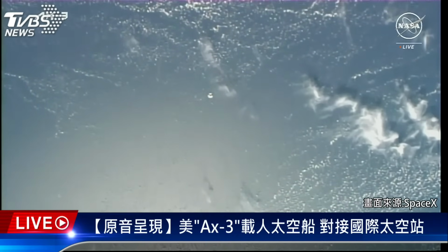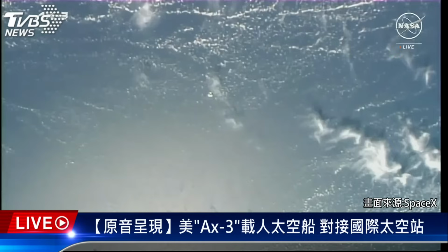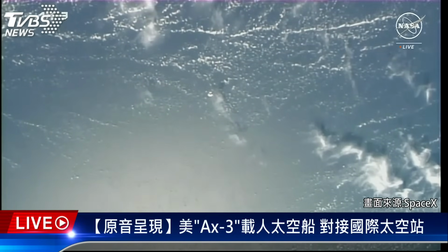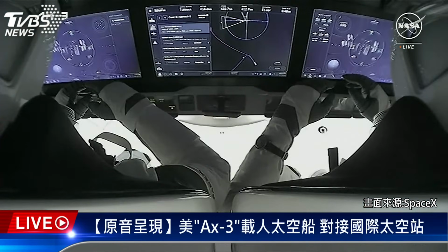Right now we're over the North Indian Ocean. We're about to cross the southern border of India here soon. Still in orbital daylight, expecting sunset in a little less than 20 minutes.